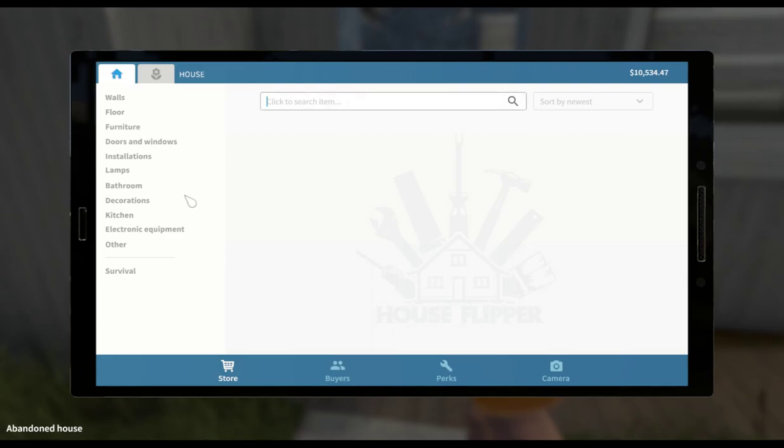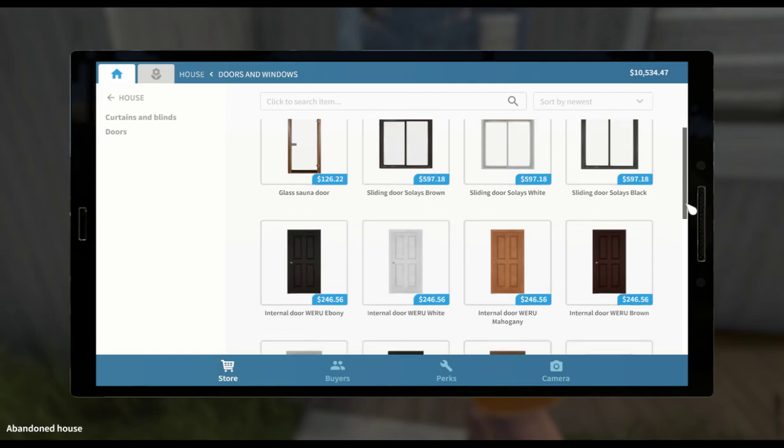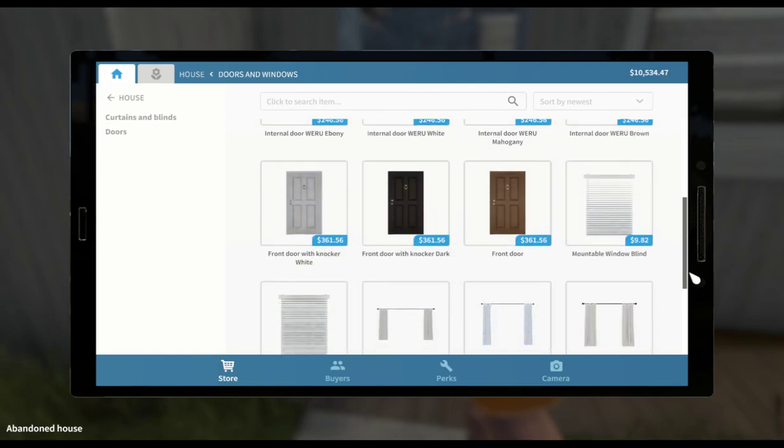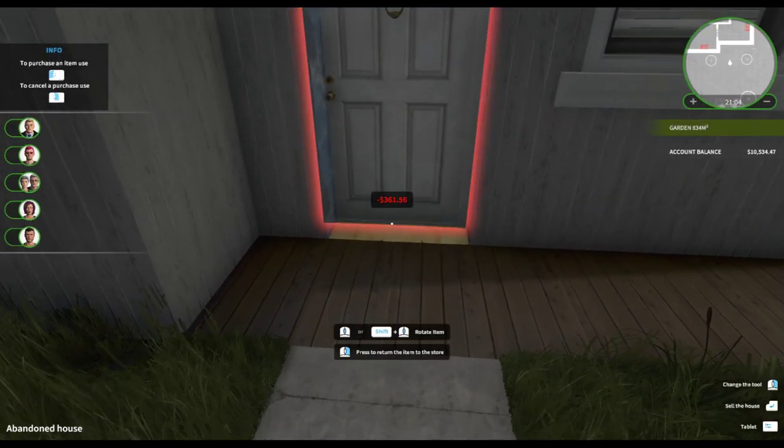I want to go to doors and windows. Okay, so we want a nice big front door here. Dark door with a knocker. That's kind of nice. I do like the dark. The white looks nice too, I think. Decisions. What do I want to go with? I think I'm going to keep it real clean and go with white. I'm going to buy now.